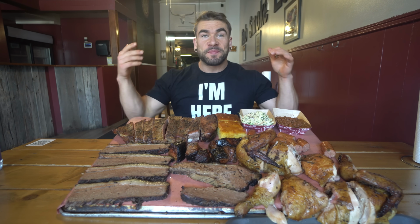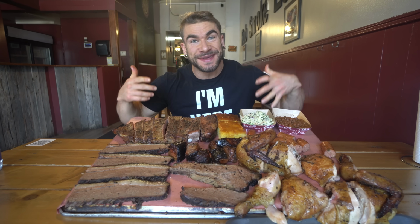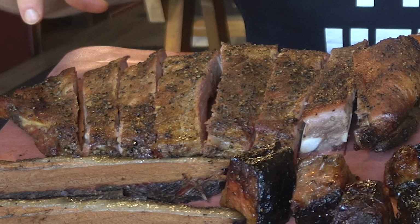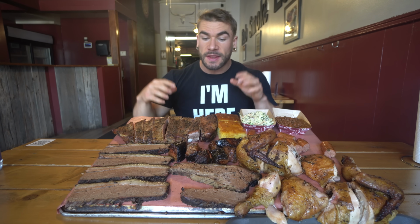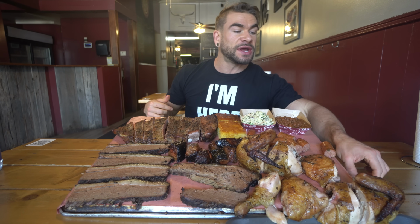Everybody, here we are with the platter, and this thing's absolutely huge. The camera is not doing it justice. Up here we have almost a full rack of ribs, literally 3 pounds. They sell by the pound here, and this is pretty impressive. They're great, big, huge St. Louis style ribs. Look at it, everything is sliding off, which means it's nice and juicy.